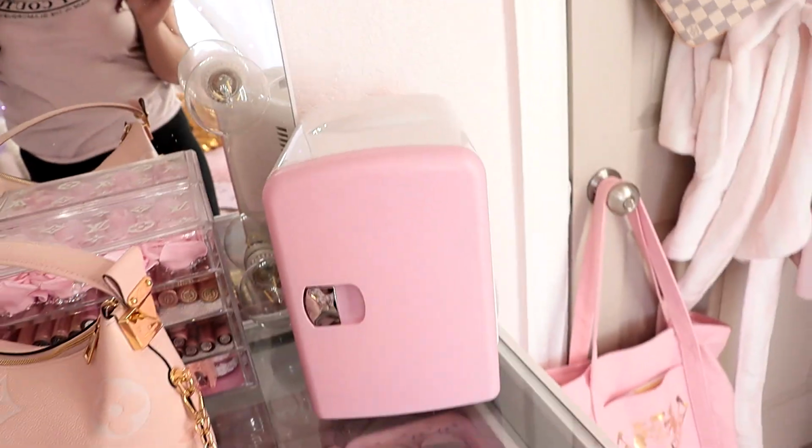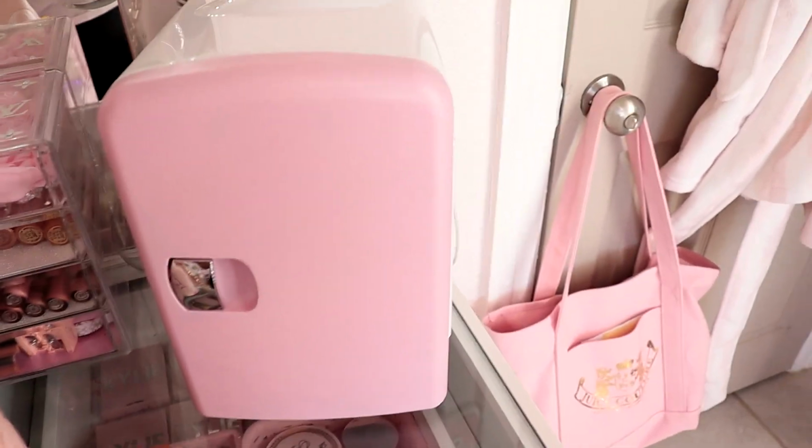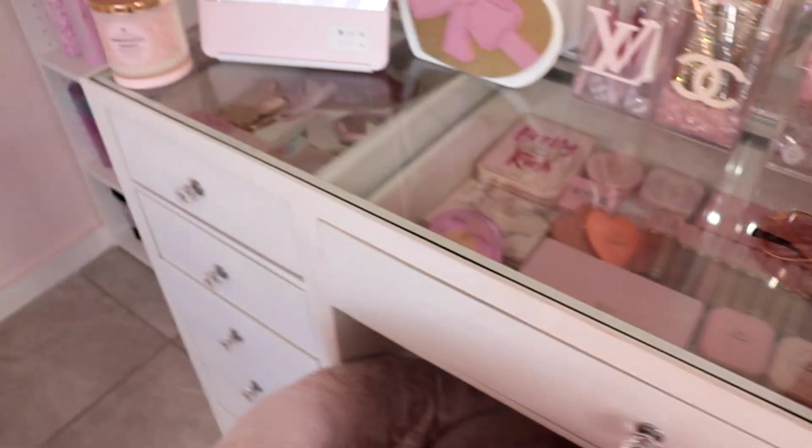Okay, so now I'm going to show you guys what's in my little skincare fridge, and then we'll move to the other side. Or you know what, let me show you guys the other side, and then I'll show you everything that's at the top.